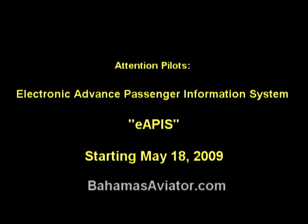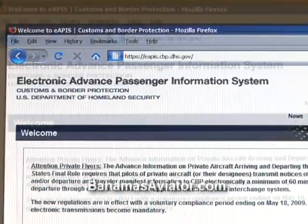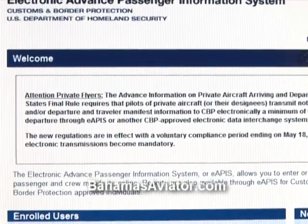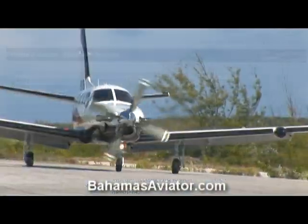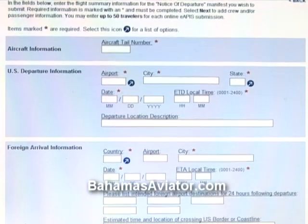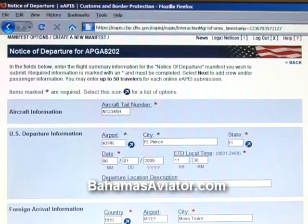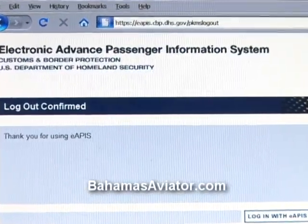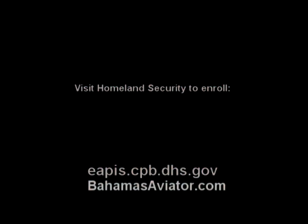The Electronic Advanced Passenger Information System, or EAPIS, allows you to enter flight data online. Starting on May 18, 2009, private aircraft arriving and departing the United States require pilots of these aircraft to transmit notices of Bahamas arrival and/or departure information to U.S. Customs electronically, with a minimum of 60 minutes prior to departure through the EAPIS system. Bahamas Customs will make this process simple by providing computer kiosks at every Bahamas airport of entry, so pilots can file EAPIS information on location. Additional information on this program can be found at the Homeland Security website below.